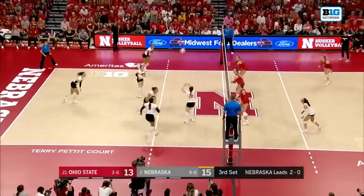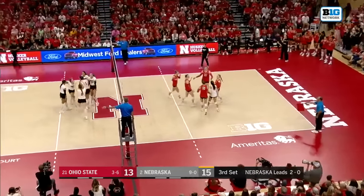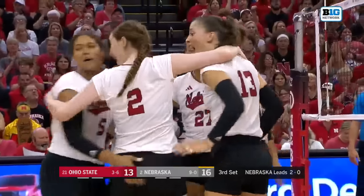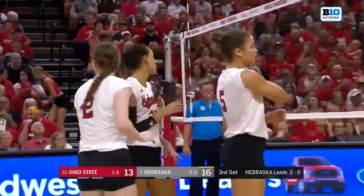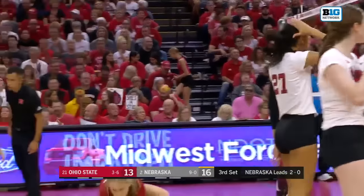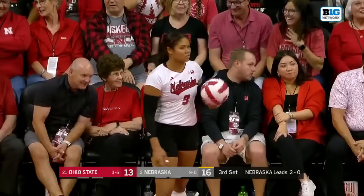Tipped off the block. Coverage provided by Orr. There's Beeson out of the back row, right on the line. Boy, that's target practice there. That's a sharp one from Aaron Beeson in the back row. Normally, back row attacks go to the meat of the court in the middle. She's testing those edges, going right on the sideline.